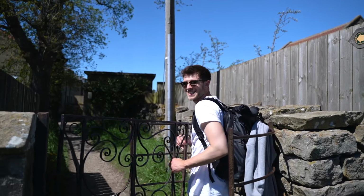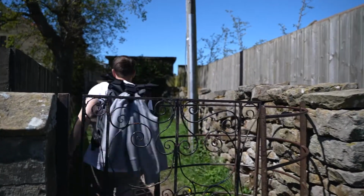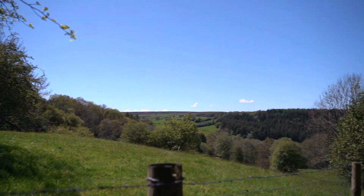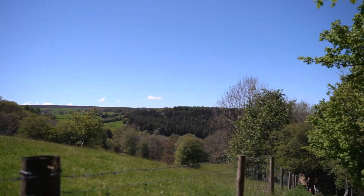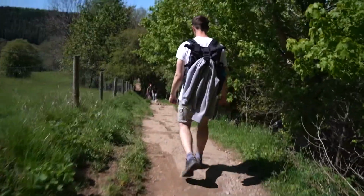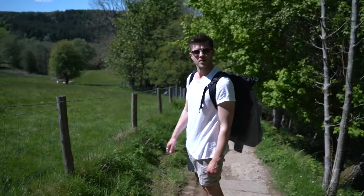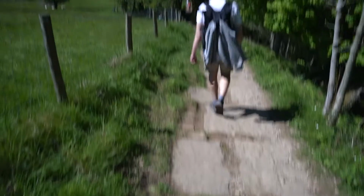Oh, it's tight. Breathe in. Look at that view. Stunning. Wow. Just incredible. So, just on our way to Mallyan Spout now. But first, we've got to get there. I think we're pretty close now. Yeah, I don't think we've got too far to go. Just on these cobbled steps, we'll be there.